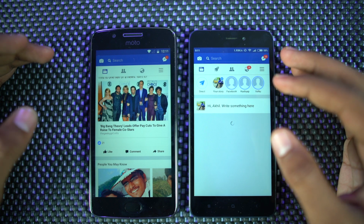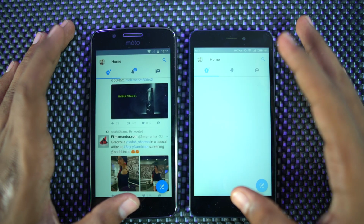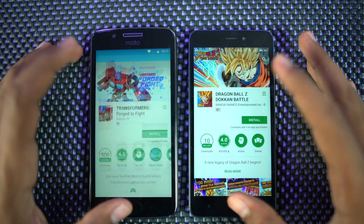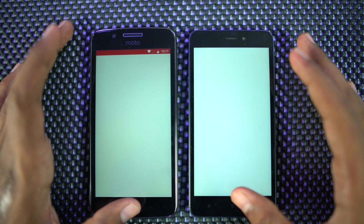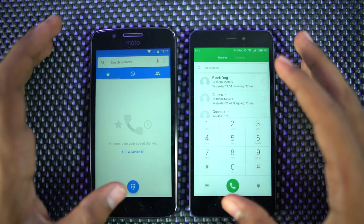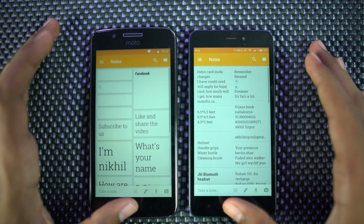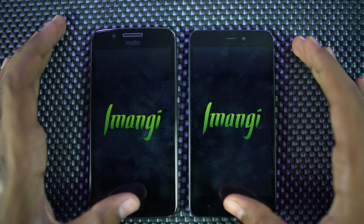Moto G5 has 3GB of RAM and Redmi 4A has 2GB of RAM. It's just like what you think. G5 will do a better job because of the additional RAM. Moto G5 with 3GB of RAM should have been able to hold all the apps in memory, but it didn't. G5 is the winner in this round, but it could have done better.